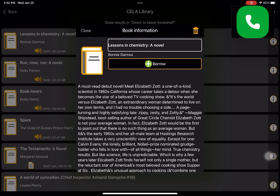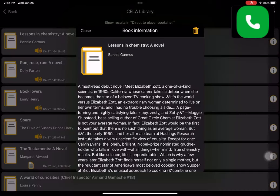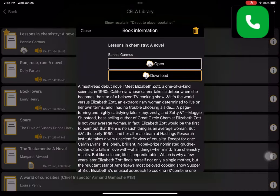So the return button, usually when you open up this part here, it's usually one swipe to the left, or maybe two. Let me see. Return book. Yeah, so it's one swipe to the left. So I'll demonstrate a return shortly, but for now we're going to move to the borrow option. Lessons in Chemistry. I want to show you. Bonnie Garmus. Borrow button. Show you the options here. So borrow. Please wait. Borrow button. Open a stream button.